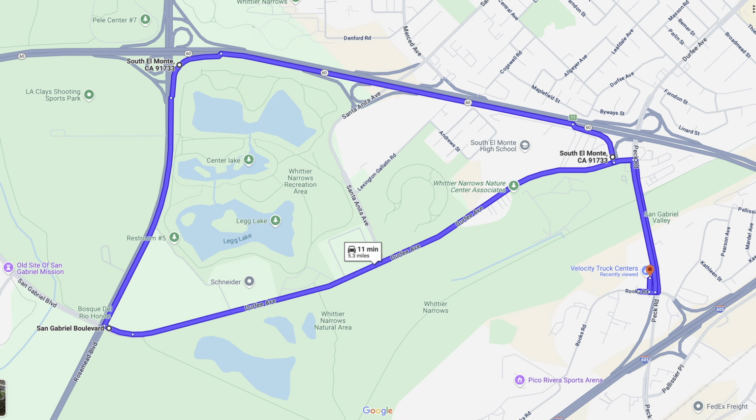I'm going to set a fixed course. So it's going to be about 5.25 miles total. Half of it's going to be on surface streets, and then the other half is going to be on the freeway coming back to the office. So we're just going to make one loop out and come back into the office.